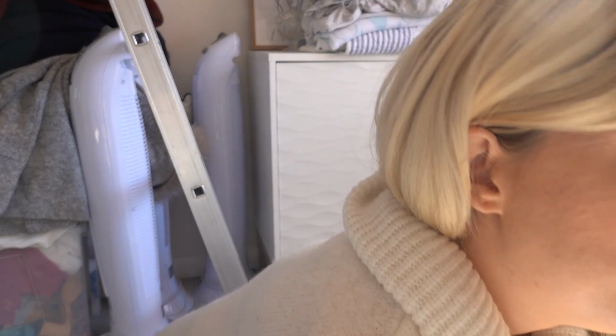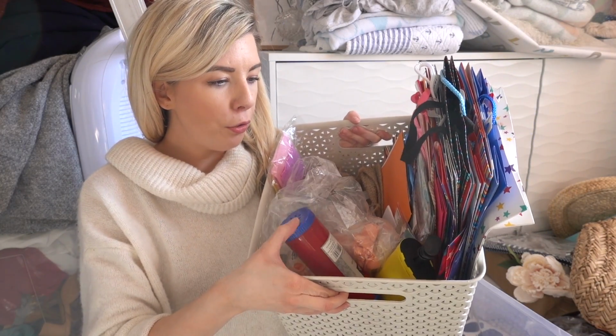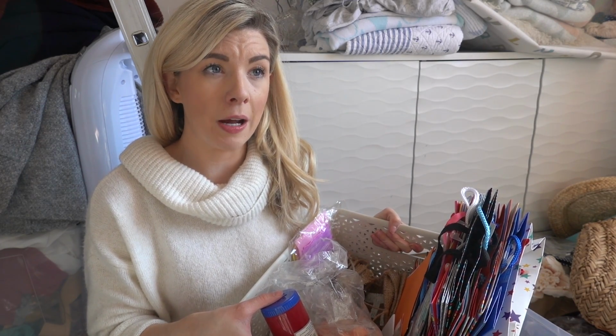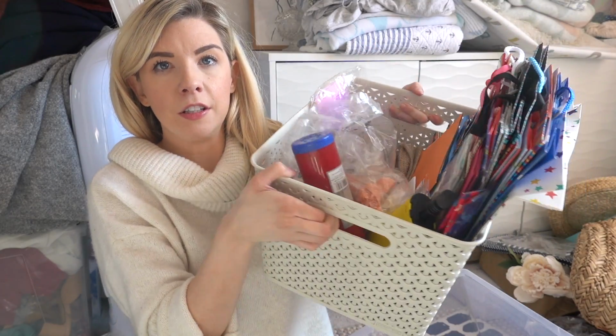So next little job amongst millions, I've just found up in the loft this box of party supply stuff. So I've got balloon pumps, sellotape, banners, bags, and I've got loads of wrapping paper over there which isn't going to fit in the box anyway, but I'll find another solution for that. But I just want to put it in a bigger box so I can put a lid on it and label it up.